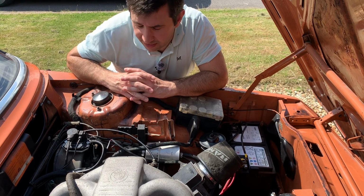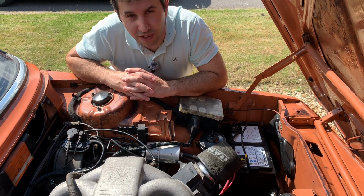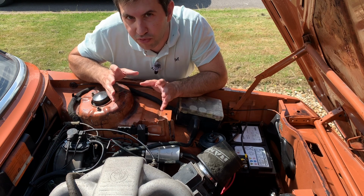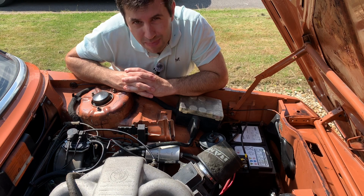So what I'm going to do next is to take these servos out and get them refurbished by a professional, which means that this car will be offline for a few weeks. Not yet, but it should be ready in September. And hopefully I will have a fully functioning braking system. This was a big headache for me.